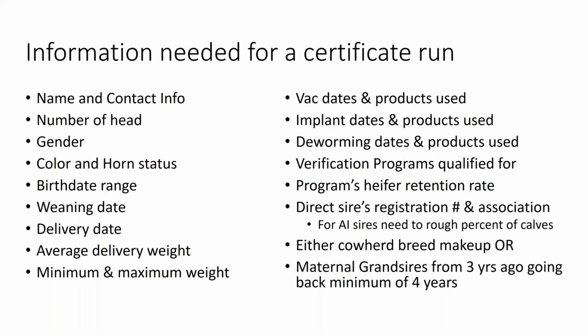Most of these things you've actually already provided to the ASA on your own calf. And so you know these things. The only things that you're really going to have to think about too much are finding the sire's reg number, which I know you already know, and then telling me what the cow is made up of when you put this information in. So this is how it's going to work.